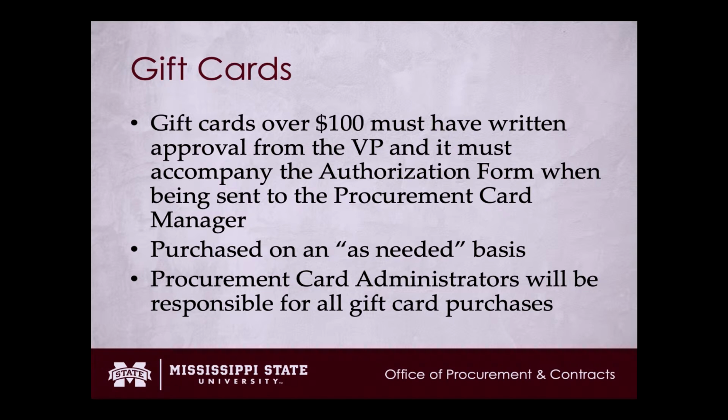Gift cards should be purchased on an as-needed basis, so we don't want people going out and buying 50 gift cards for no reason whatsoever. We need them to be as needed.